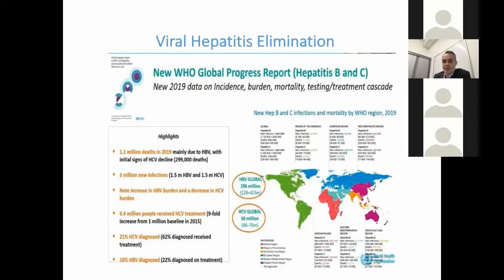3 million new infections, 1.5 million in hepatitis B and 1.5 million in hepatitis C, which I'll come back to a little bit later, but clearly an increased burden in chronic hepatitis B, and therefore a real necessity to focus more on that in our practice on a daily basis and what we're doing to help patients with chronic hepatitis B. We estimate that 9.4 million people have received HCV treatment, which is really an enormous success, and we're going to hear a little bit more about this as we go forward in the webinar, with a nine-fold increase from the 1 million people treated in 2015.